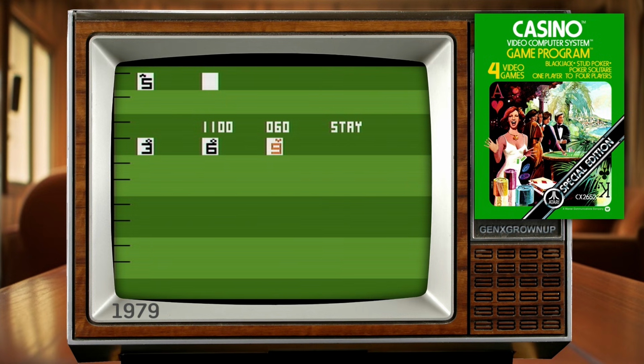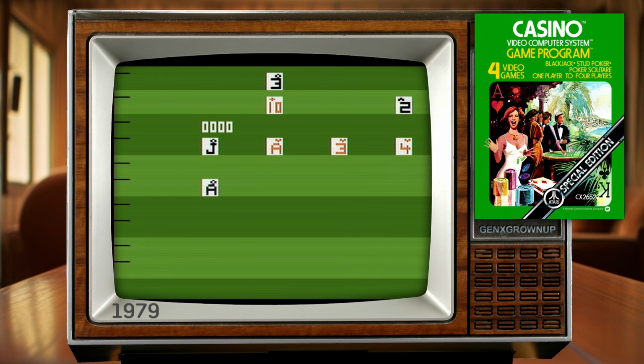But it doesn't end with Blackjack. As its name suggests, this simulates being in a casino and roaming from table to table with your chip stack. By using the game's select switch, not the game reset, you can move from blackjack to stud poker to poker solitaire and back, preserving your winnings from the previous game. Win a pile in stud, take that money to the blackjack table, or vice versa.